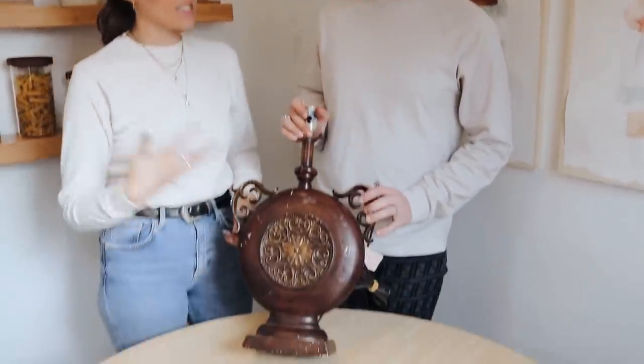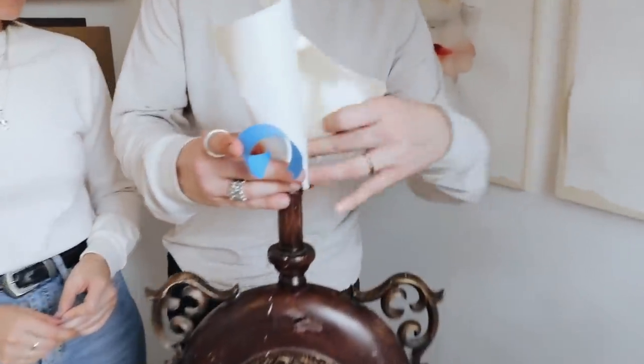Totally. So this project's super simple, but I'm really excited to see what the outcome looks like. I feel like it's just going to change the whole vibe of it, and I think the detail is going to show a lot more once it's white. Scrunch it around there and then just tape it.